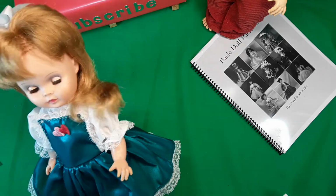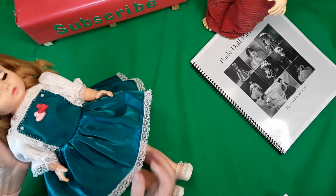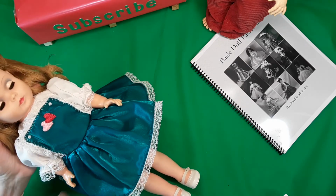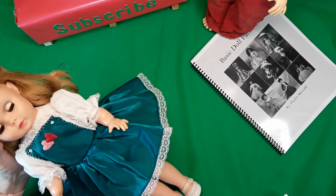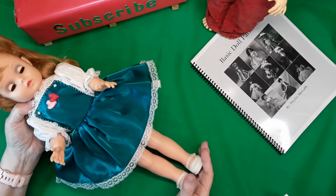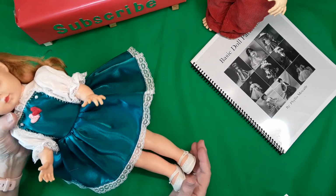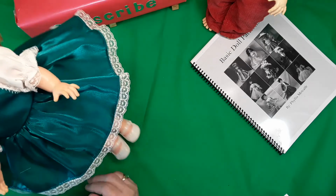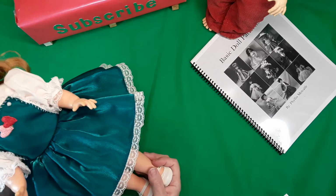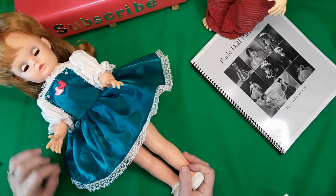But this doll is probably close to 60 years old. And she was taken care of. Got the thread on there that I should clip off. But her fingers are all nice and her hair is all nice. She just needed some tender loving care, a nice bath, and a new dress. And her eyes work perfectly. So that's some of what I've been working on.